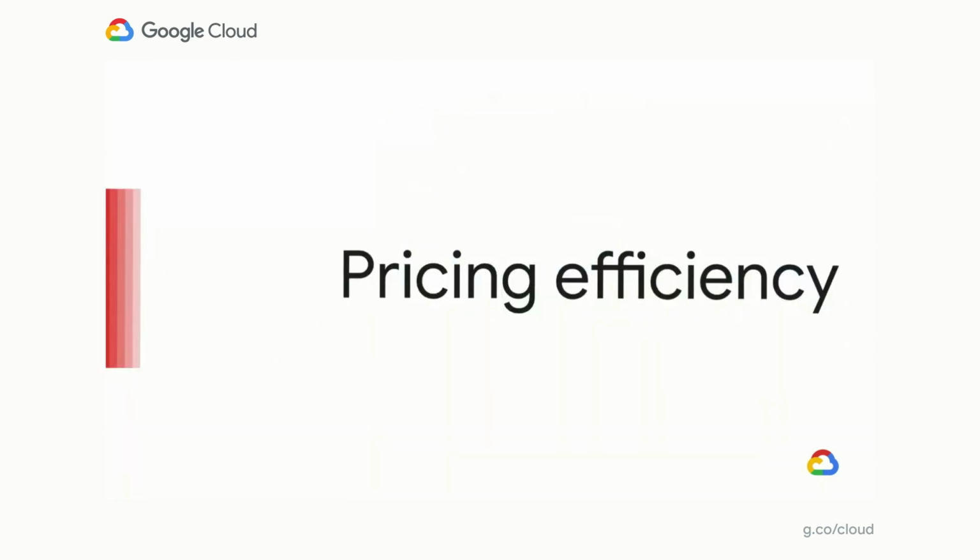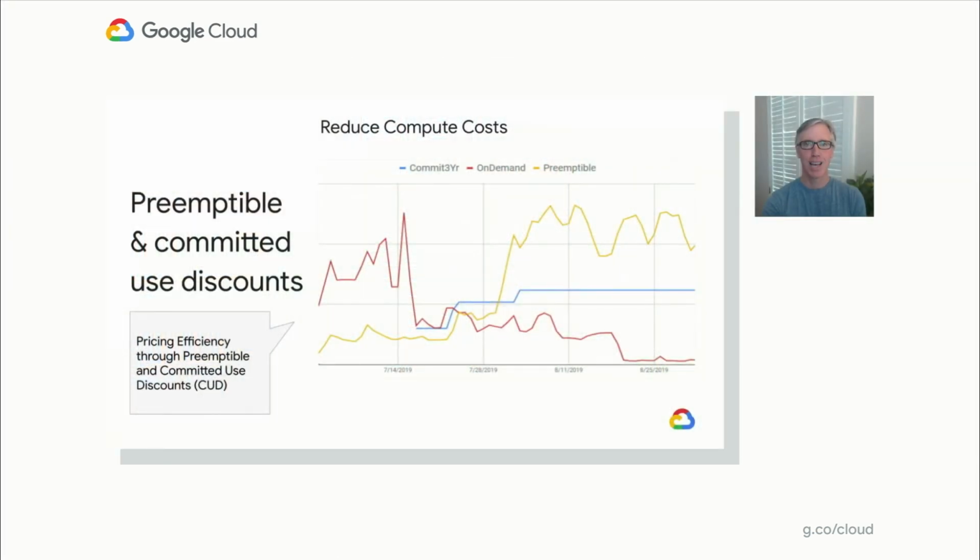The last 2 examples were about usage optimization. In the next few examples, we'll cover pricing efficiency, finding the best price solution for your work. The first pricing efficiency example, and the most important, is around leveraging discounted compute rates for preemptible machines and implementing committed use discounts. The red line represents on-demand compute vCPUs.